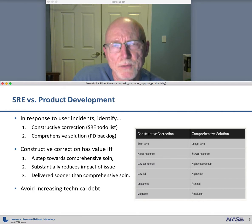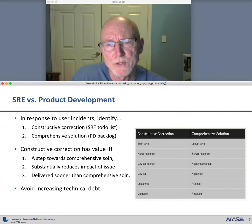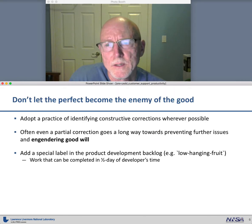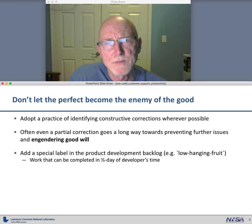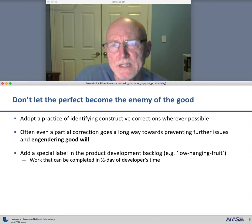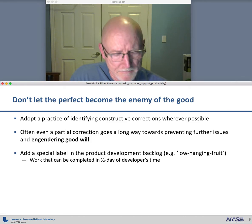And this table on the right lists a number of different attributes of constructive corrections, which represent SRE work, and comprehensive solutions, which are more associated with product development work. The whole point of these processes is to not let the perfect become the enemy of the good. Often, as software developers, we can see in the distance the comprehensive solution, and there's a desire to implement that, and if we can't implement that, we don't do anything at all. The idea here is there are steps we can take that actually will prevent further issues and in fact even engender some goodwill among your customers in that some progress was made.